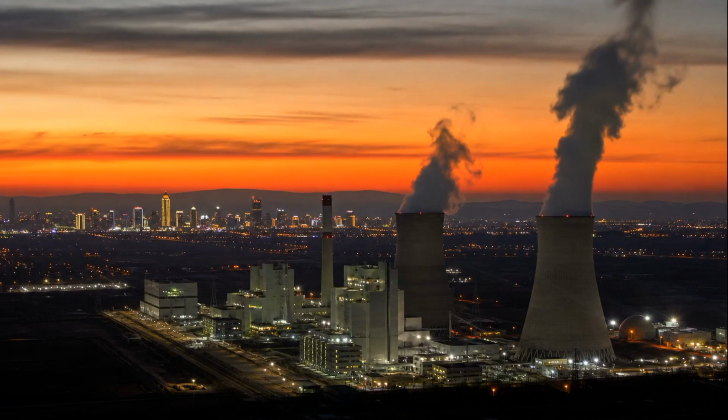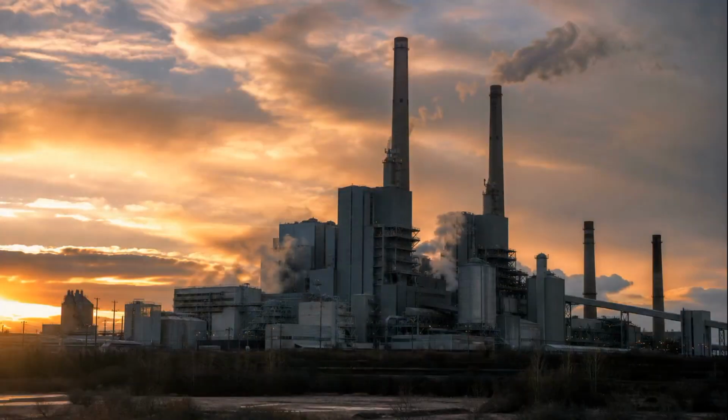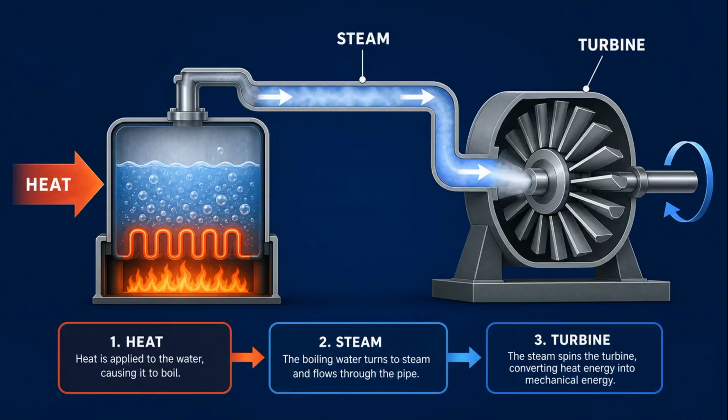It all begins at the power plant. And most power plants, no matter what fuel they use, work on the same basic idea. They spin a giant magnet inside coils of wire. To do that, they need to turn a turbine. Some plants burn coal or gas to boil water into steam, and the steam spins the turbine. Others use the force of falling water or the pressure of nuclear heat.